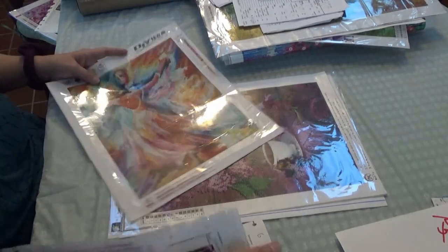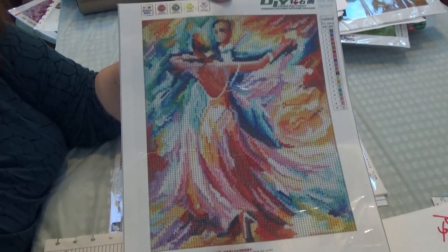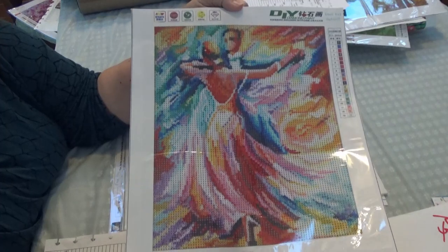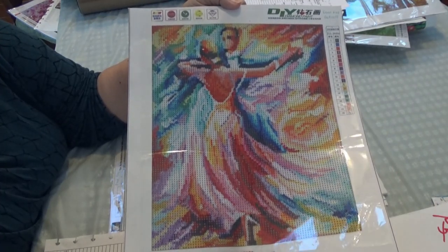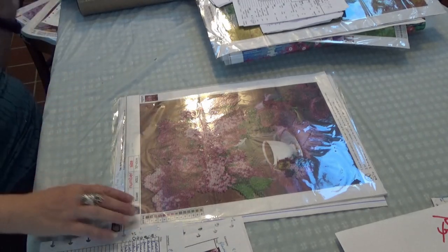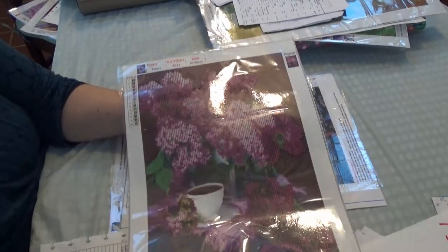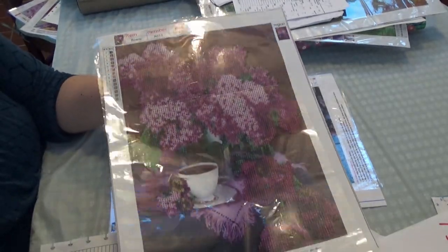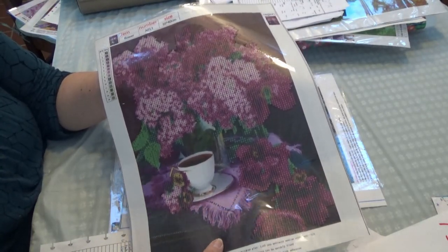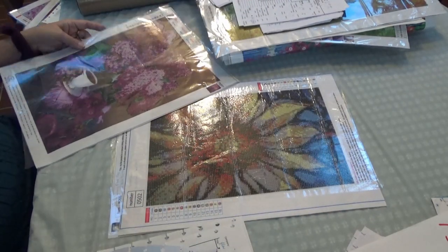Two. This is, I call it dancing. Look at the color swirl in that. Isn't it pretty? Just swirl around. Yep, that'll be beautiful when it's finished. This is a partial. It'll go really fast. It's lilacs and tea. I love lilacs. They're like my favorite. Again, this is a partial, so it'll be really quick.